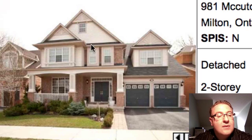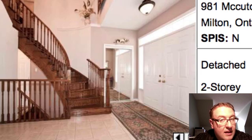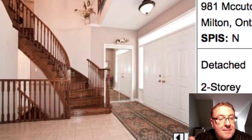This model I think was the Greater Toronto Home Builders Association model layout floor plan of the year, like in 2004 or something like that. Fantastic. So they've got a nice little walkway here, lots of landscaping. McCutcheon, if you don't live on it, you don't have to go there. The high school is being built close by. There's a library. It's a really great location. I know because I live a couple streets away.